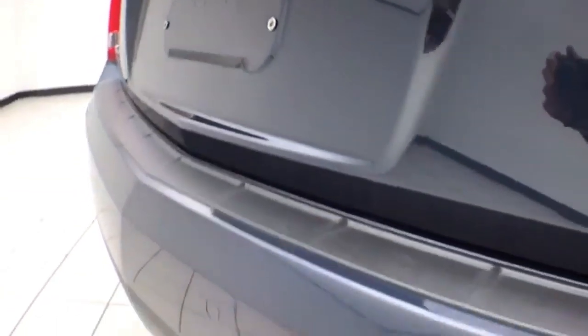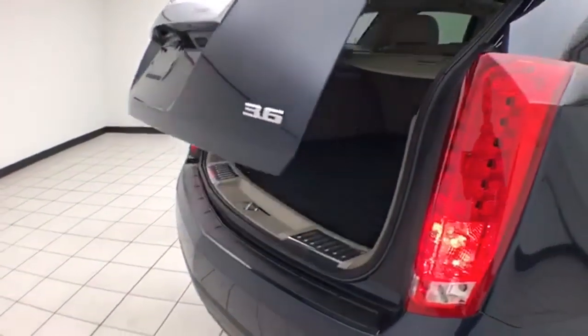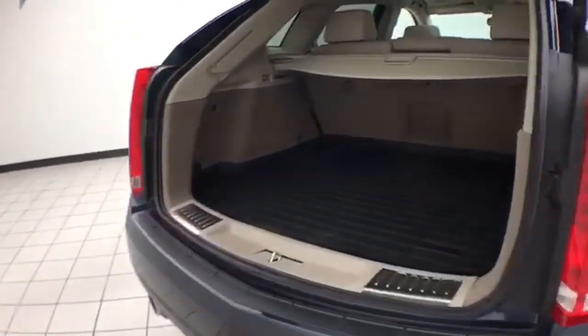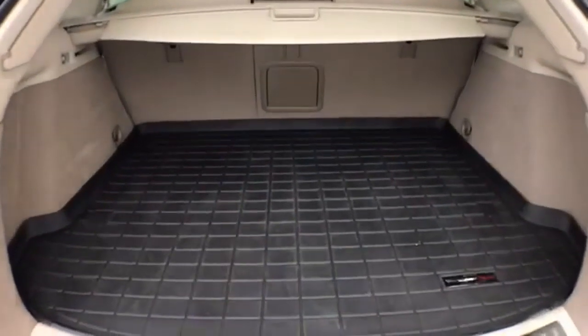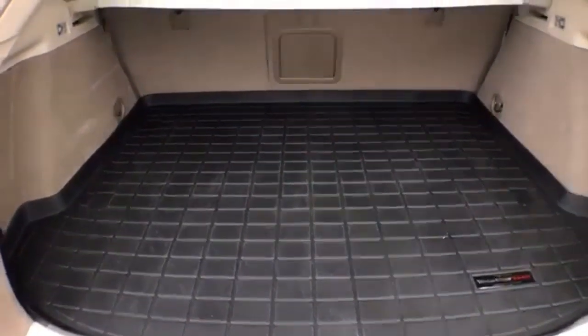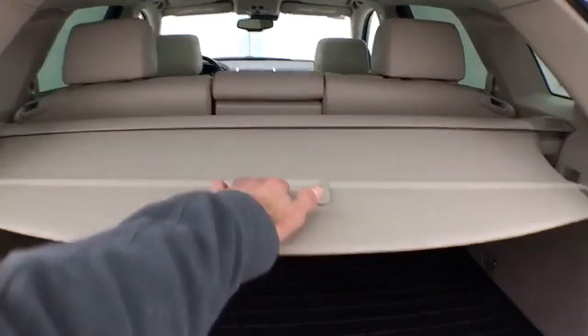Backup camera, along with rear parking sensors, and power liftgate for convenience. Lots of cargo space in the rear. Removable custom fit WeatherTech mat for easy cleaning, and removable privacy cover.